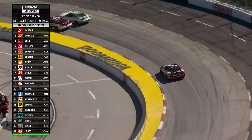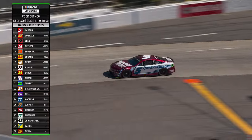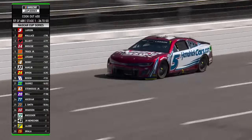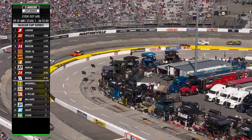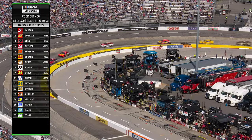Kyle Larson continuing to lead. He's now opened it up in traffic by 1.8 seconds over Bubba Wallace. Well, you really see him starting to move around through turns one and two right there. Go through three and four and see Larson wrapping the bottom. But you see this right over here, this rubber right there is starting to get caked up. It's starting to get choppy through there.